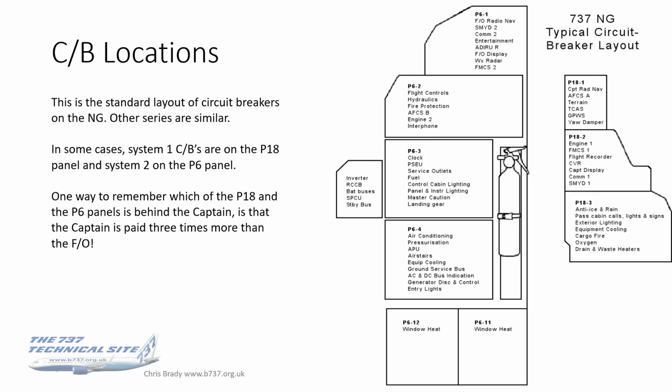The circuit breaker locations are usually in the places indicated on this chart here. These are the standard locations on the NG. The other series are very similar. In some cases, the System 1 circuit breakers are on the P18 panel and the System 2s are on the P6 panel. That's particularly the case with P18-2 and P6-1. For instance, you've got COM1 and SMID1 on 18-2 and COM2 and SMID2 on 6-1. You obviously don't need to remember where these are. Take it nice and slow and just read the caption above.